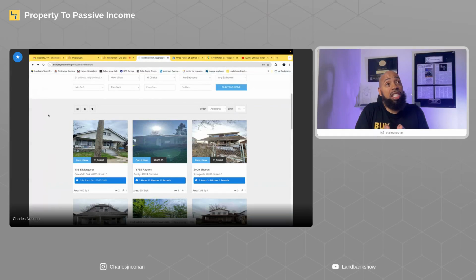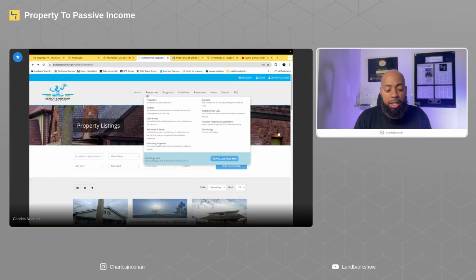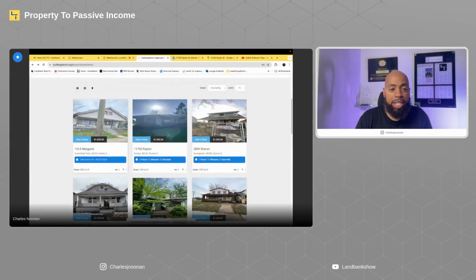For this session, you can just take notes and watch. If you take some really good notes, you'll be able to go to these sites right after because these are live. They're going to look the exact same way. So here we go. Buildingdetroit.org. You're going to go to properties. For this illustration, you're going to go to Own It Now. Step 1, buildingdetroit.org. Step 2, Own It Now. We clicked on Own It Now. These are the properties that came up on Own It Now.